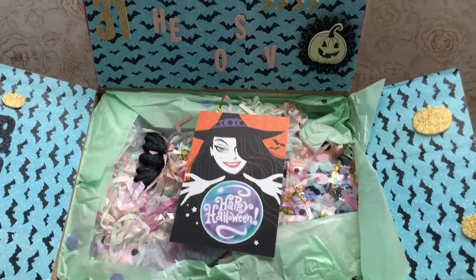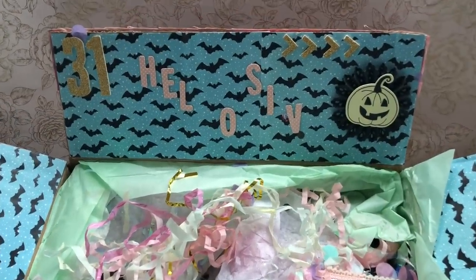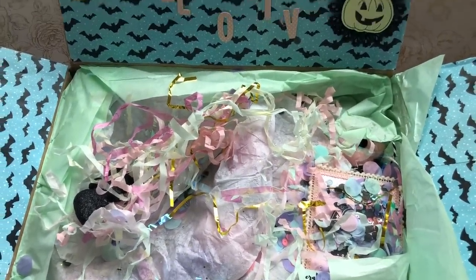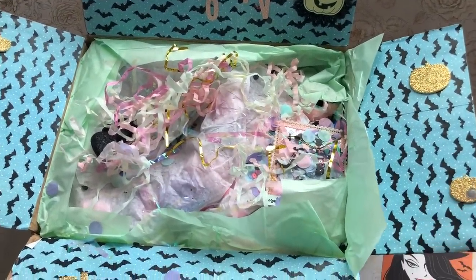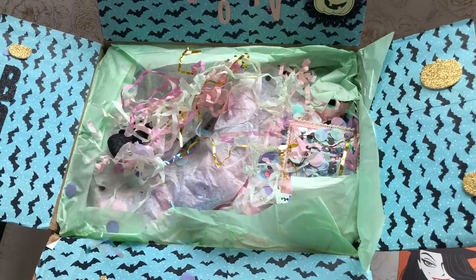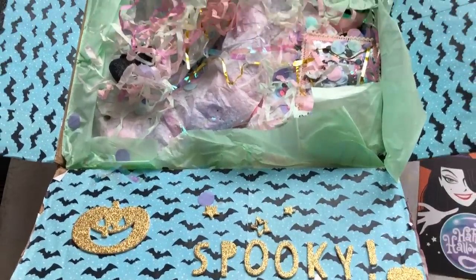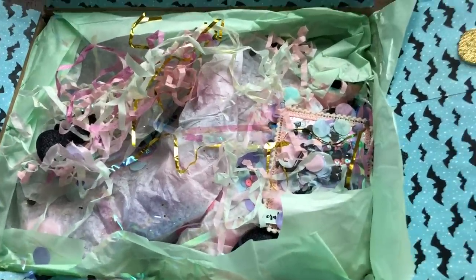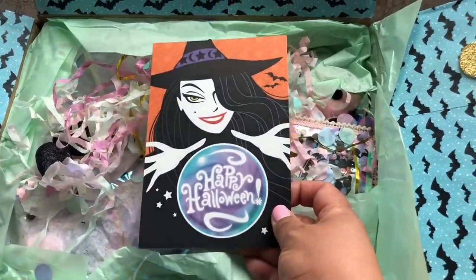So let's get started. This is my Spooktacular mail that I received. It says, "Hello, Siv," and I know there's an L somewhere down here in this really cute pastel mix. She decorated with this really cute background, I love it. You definitely have to head over to her channel because she will share the papers that she used to decorate everything. It's really cute. She included a witchy card that says "Happy Halloween."